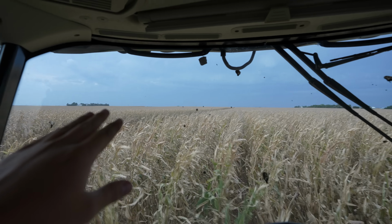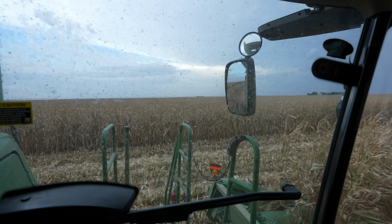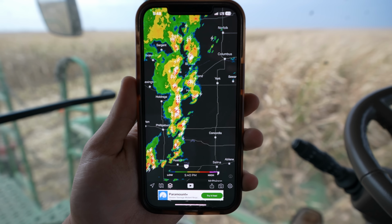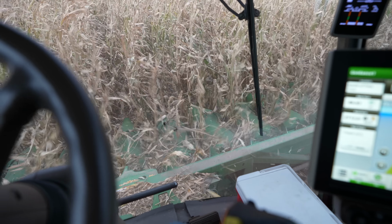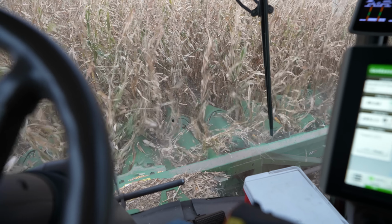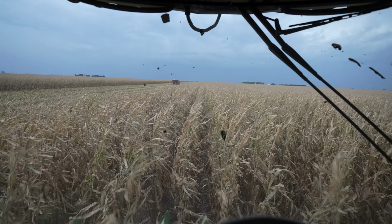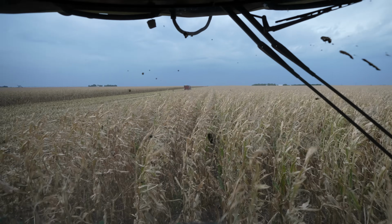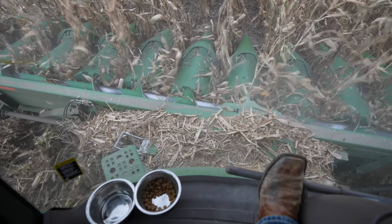As you can see, it's a little blue that direction. That side is not so bad, if you could even see past the dirty windows. But this is headed straight for us. Rain is coming straight towards us, so it'll probably be here in, I don't know, probably 20 to 30 minutes or so, I would have to guess. The farmer called me and he wants to quit at the end, which is perfectly fine with me. But when I get to the end, I'm going to dump in the grain cart and then maybe clean up my feeder house. As you can see, it needs some attention.